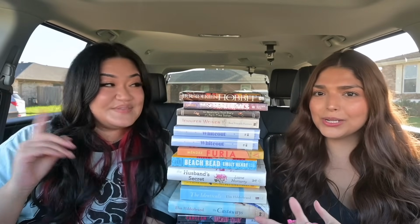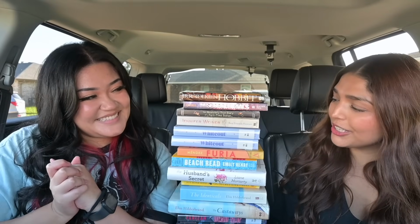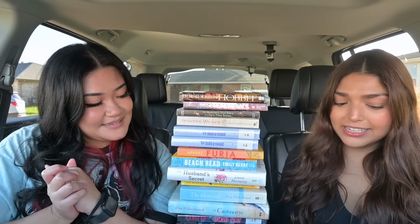So this is everything we got at that one little free library location, which was insane, but it was such a great time. Then we went to a bunch of indie bookstores, which is one of our favorite things to do. The first one we went to was my favorite one. They were all so gorgeous, but that one specifically, something just stood out about that one.